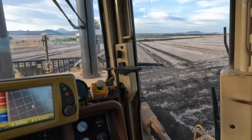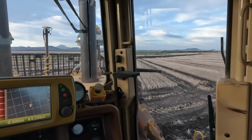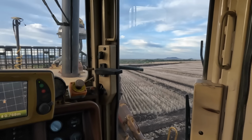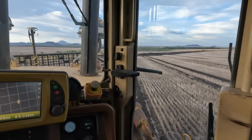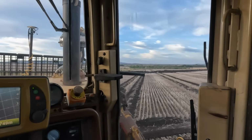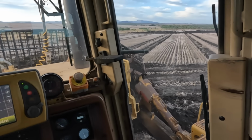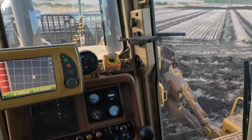Phil's on another job at the moment. He's doing a little bit of fence work where they want to put another fence, and it's all rocky and shaly, so they thought the big dozer would be a bit better to get in and do that. I think he's getting vibrated, and I'm just enjoying the nice smooth ride.